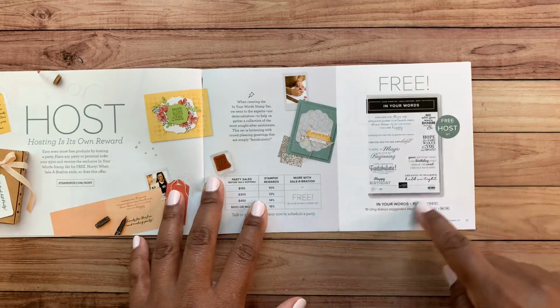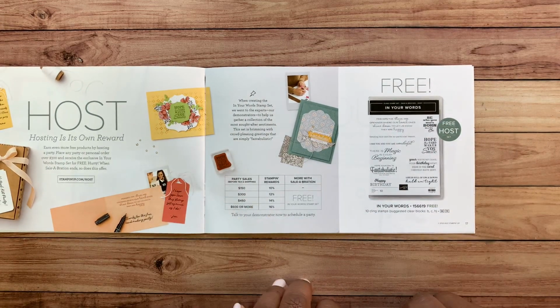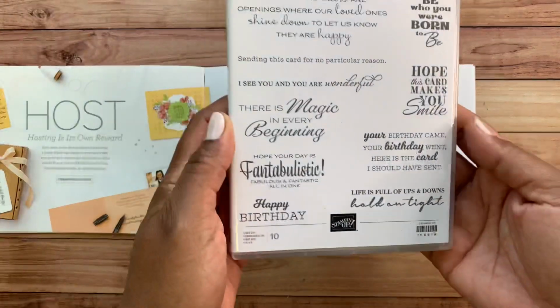So the free stamp set is here. It's called In Your Words, and it's a completely sentiment stamp set. Stampin' Up! polled a lot of the Stampin' Up! Demonstrators and asked them, what are some fun phrases that you use a lot that maybe you haven't seen in a sentiment stamp before? And that's how they came up with this stamp set. So the stamp set is beautiful.